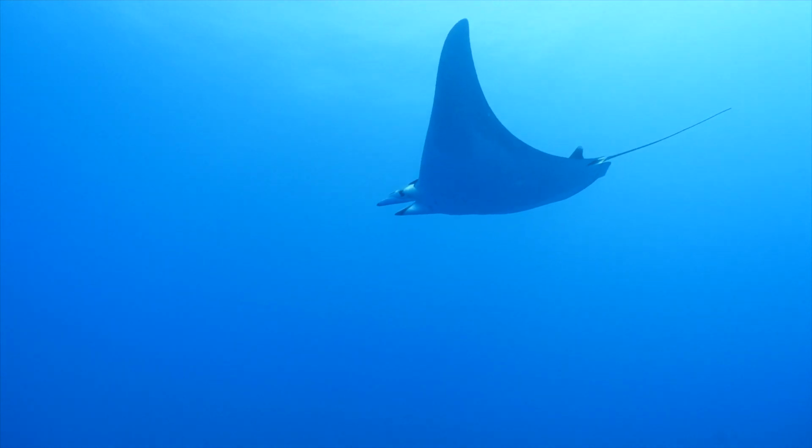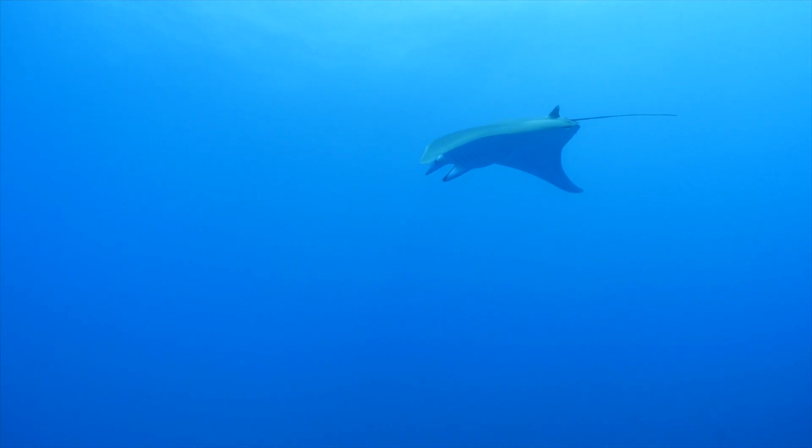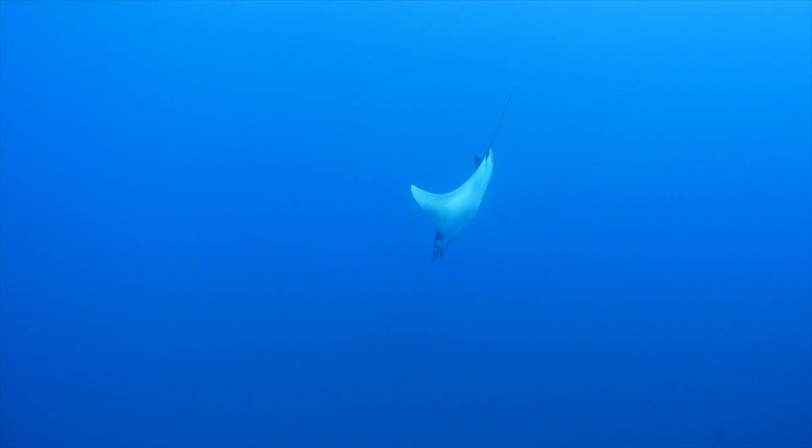So on this occasion, we were again trying to make ourselves a focal point so that they could come straight to us. They could decide how long they wanted to spend with us. There's no way you're going to be able to keep up with a manta swimming away. I'm calling them mantas because that's the name in Spanish. In English, these are spine-tailed devil rays, or Mobula mobula for the scientific among you.